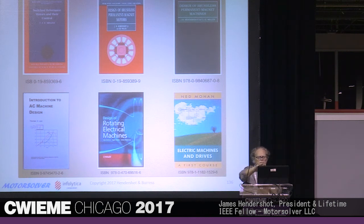These upper right-hand books are two books that Professor Tim Miller and I wrote. The top one there was published by Oxford Press. They sold 5,000 copies of that. That's the Bible for PM machines. But they made all the money, so Tim and I updated it 16 years later. That's the green book on the right.